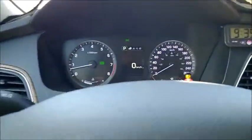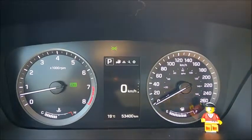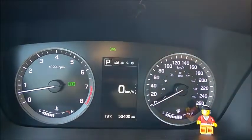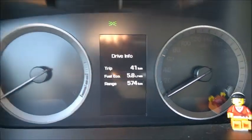Let's just see, because I was talking about the low fuel consumption, MPG. It's just that I drive really slow. I think it's like 53 miles per hour, 85 kilometers per hour. But you will see, it's 5.8. It's not that bad. It's not that bad.